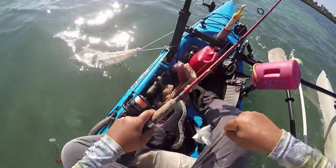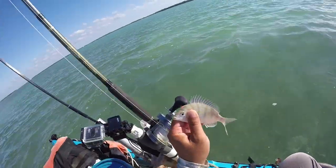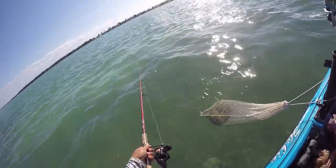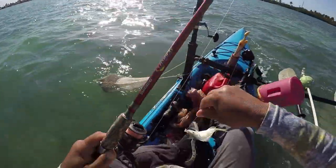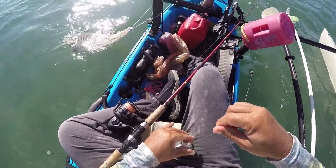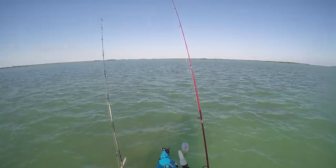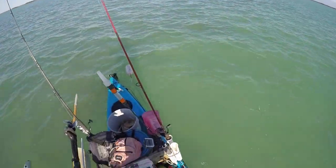Perfect. And that's our babies. Just like that. And the winds are whipping, but we have some protection because it's having to come over the keys. But man, dirty water.